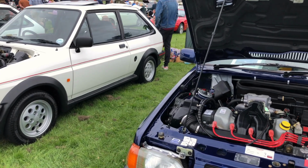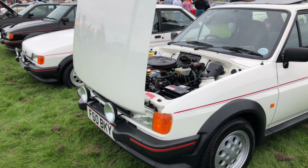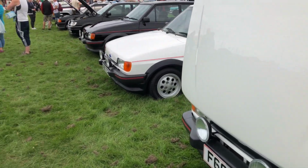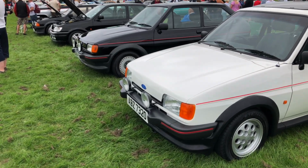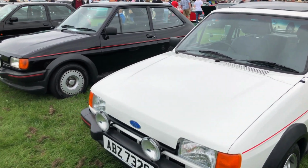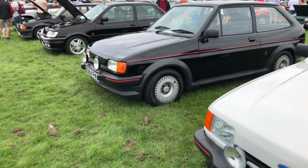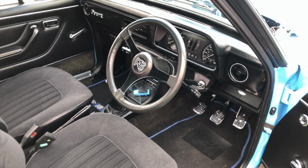I've got a funny story of buying an XR2 in white for £30, on a night out, many, many years ago. It must be at least 25 years ago. I bought it for £30 and sold it a week later and doubled my money. One of my favourite dashboards.